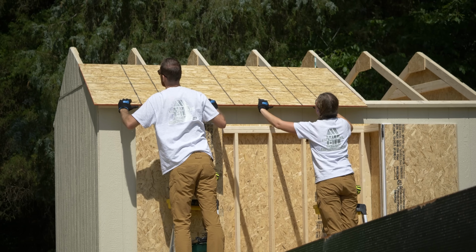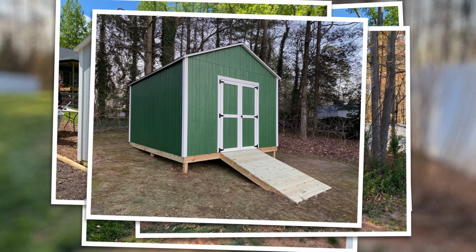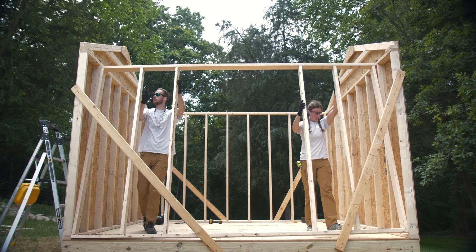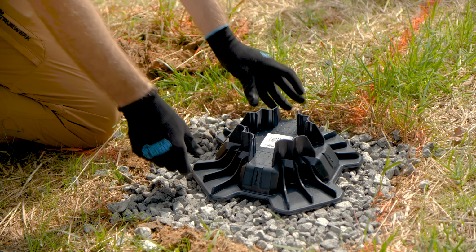These guys are all about creating super high quality sheds in all sorts of sizes, colors, and designs. Whether you need a spot for your tools or an extra space to study, they've got you covered. We joined them on one of their builds to see their process and to find out why they made the switch from concrete deck blocks to TuffBlock.